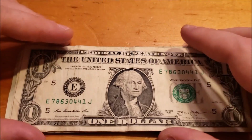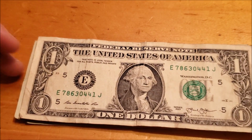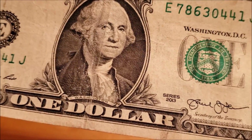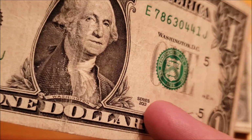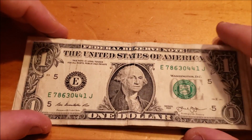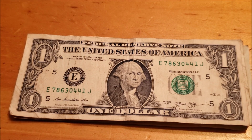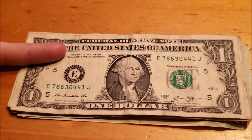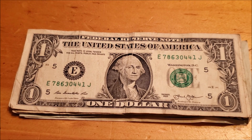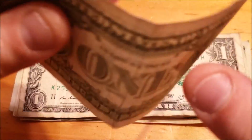Nothing on the back. And Series 2013 also has a little bit of a blur from the 0 to the 1 on 2013, but you can still read the date pretty well, so therefore it's not going to be anything extra collectible or anything like that. Kind of a weird fold or damage right here. Looks like maybe a rubber band or a strap was put on it at some point that kind of slid over. Aside from that, nothing really crazy as far as graphics.